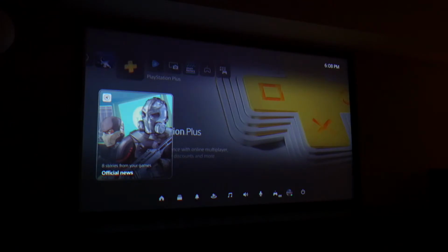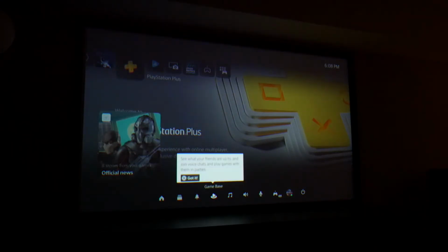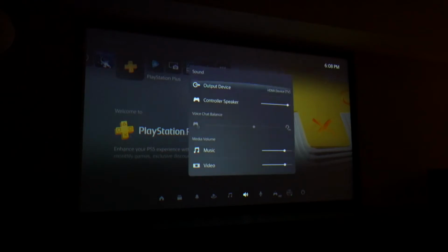And finally, the menu when you hold on the PS button is now a bar at the bottom of the screen that shows the connected devices, the downloads, and the switcher, which basically allows you to switch between games very quickly because the PS5 now supports a much faster SSD.